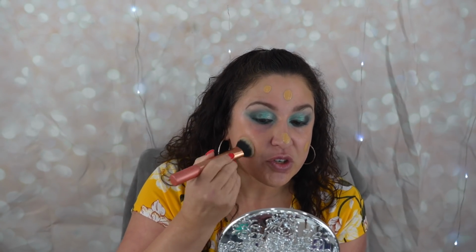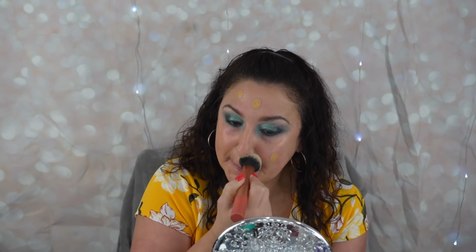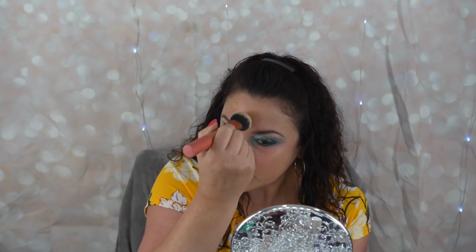Obviously it's a tinted moisturizer, so the color is not too noticeable. It doesn't have any smell to me, which is good because I hate, oh, I got it all in my hair. It's sitting really pretty. It's really hydrating. It's not too dry. It looks like it's very even on my skin. Not any dry spots or anything like that. It's laying really nicely on my skin. So first impression, I really like it.